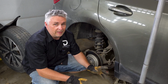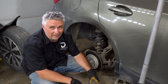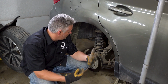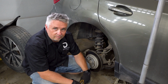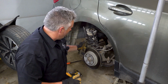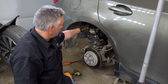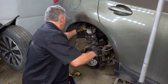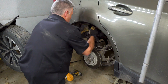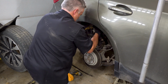This is one of those times it'd be nice to have the shop with a lift so I can get some better angle, better movement, because this is not ideal, but you can do it. I had some help. I stood on the caliper, bounced, and my better half gave these a tug until it came loose. And now I should be able to go ahead and remove the strut the rest of the way out. Shouldn't be anything else holding it in there. Wiggle, wiggle, wiggle.